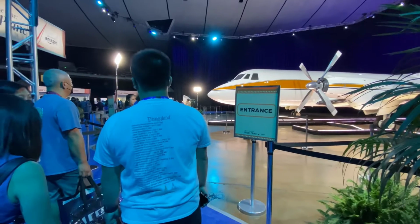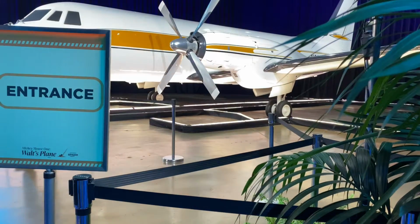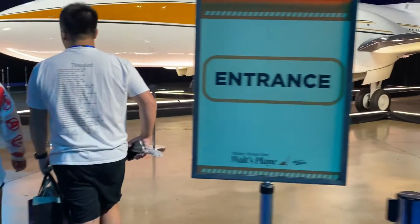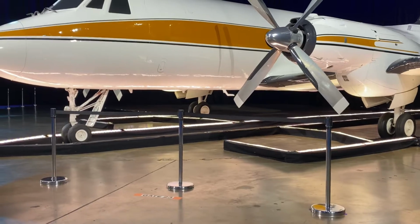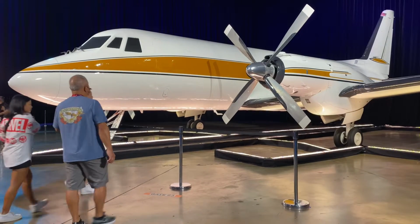We're almost there, aren't we? Yes, we are. We look down below too, we got the landing wheels. I thought this would be a smaller plane. This is actually more of a bigger plane than I thought. So we are next. This gives us the opportunity to see in here before anybody gets in there to take a picture. Propellers. That is really cool.